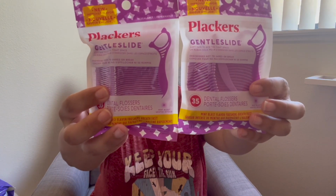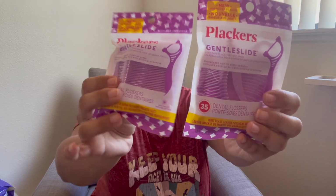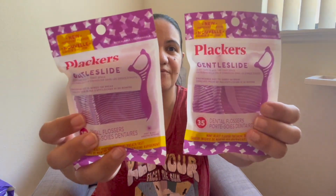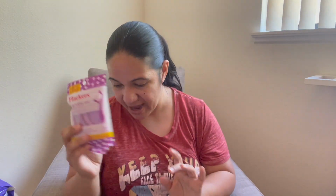They usually have the other ones. Don't mind my nails. But they usually have the green packaging, which is the normal one, or they have the one that's double string, but it's very rare that they have the gentle slide. So I found two bags, picked up the two bags for me.